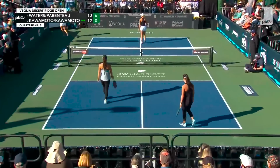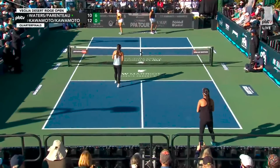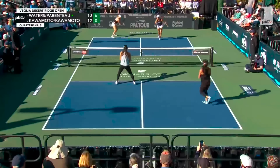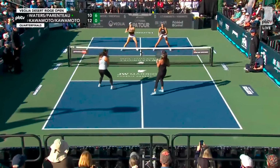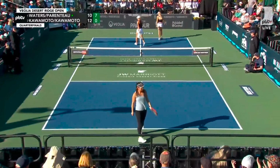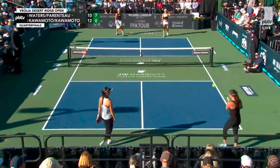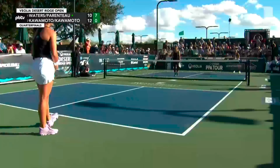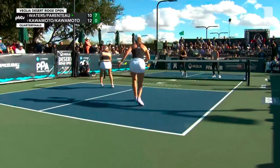Trying to catch Anna Leigh leaning over to the middle. Just a little flub of a decision there from Jackie Kawamoto. I got it, Catherine. And really, it's a great strategy in this situation, because I think the power of Catherine Parenteau and both Kawamotos is pretty similar. But when you have the heavy-handed Anna Leigh Waters start the fight and know she's going to put the ball away more than anyone else on the court.